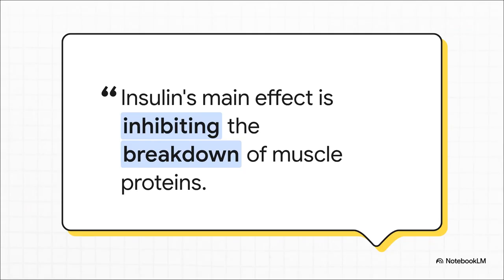Now, here's something that trips a lot of people up, a really common misconception. We tend to think that insulin's main job for muscle is to build it, to help it grow. But Dr. Bikman points out that its primary role is actually defensive. It's anti-catabolic. Its job isn't so much to build muscle up, but to stop it from breaking down.